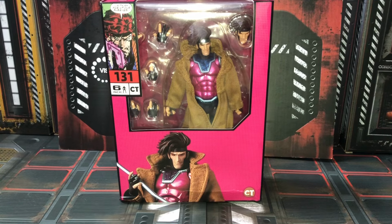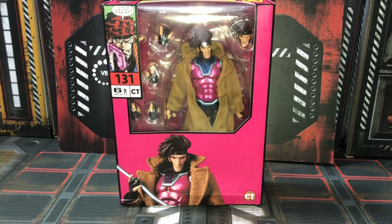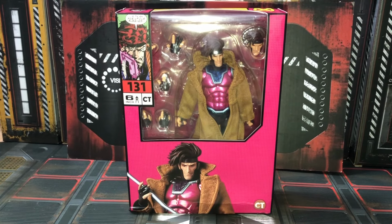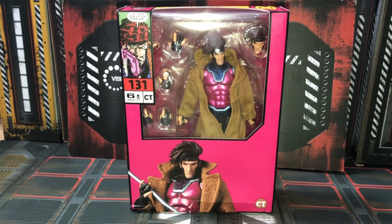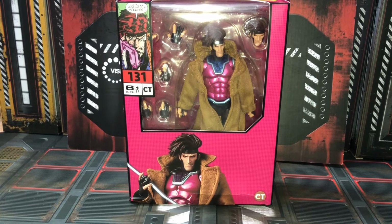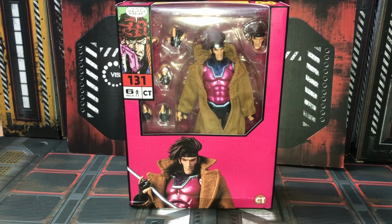And here's a look at the box, and as you can see, a nice view of the figure and some of the accessories, and a pretty promotional pic of Gambit at the bottom of the box. Number 131. I'm presuming that's the Mafex figure number that's been replicated. And the CT logo, as well as a sign to say the figure is 6 inches. And we will do some comparisons with other action figure lines.